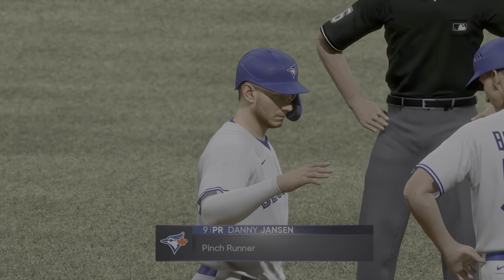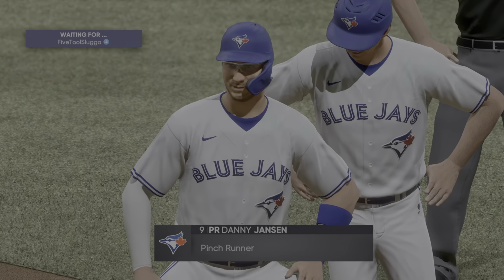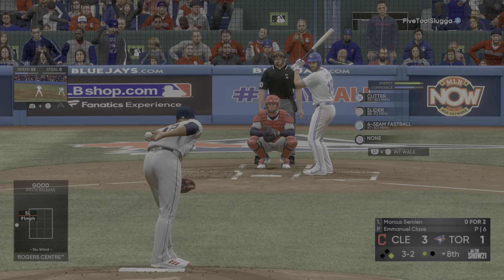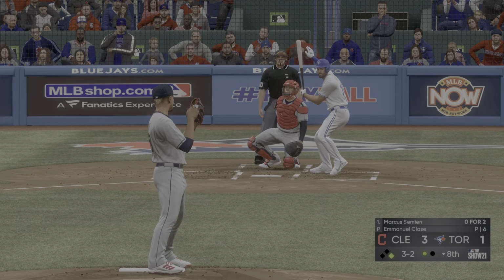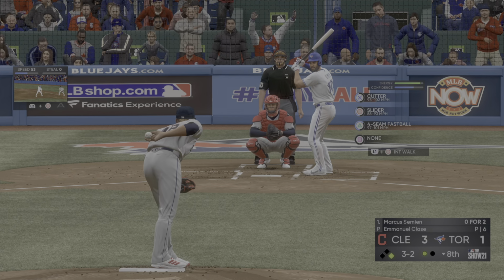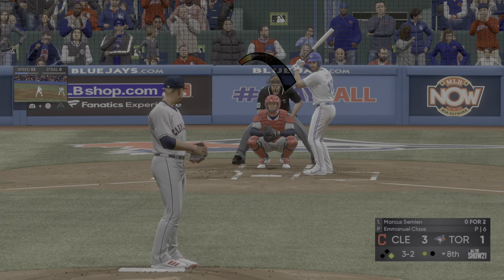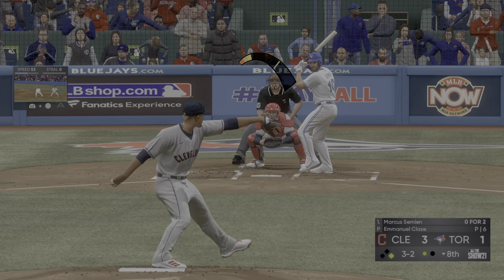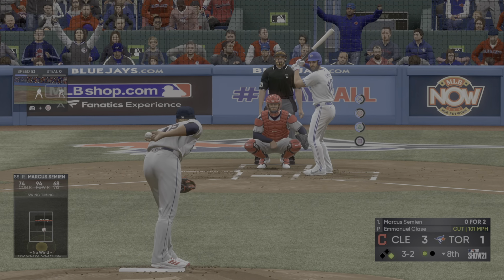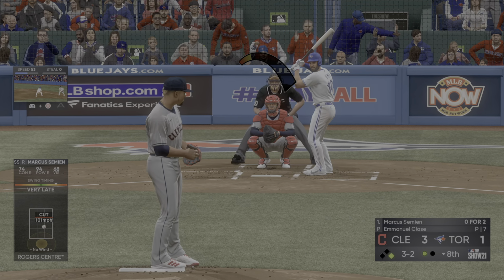Danny Jansen will come on now and pinch run here. Number nine. And before the big 3-2 pitch, time is called at home plate. Now the payoff pitch home. Fouled off. Eighth inning of this low scoring affair. 3-1 our score.